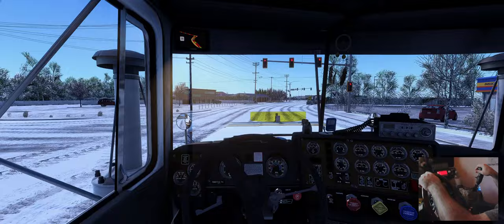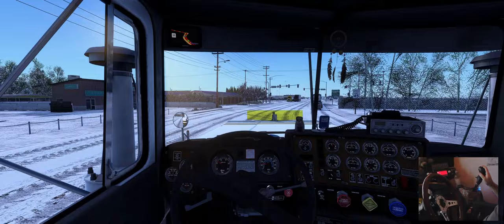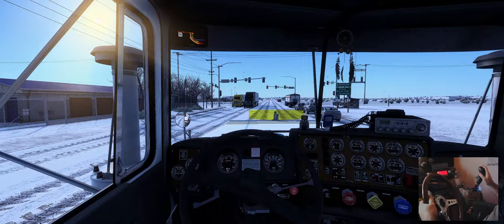Not here. Oh man, I ran the red light. I ran the red light.